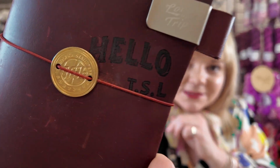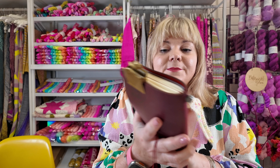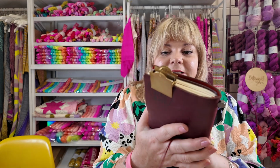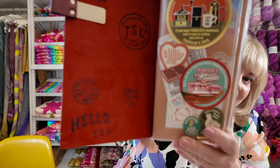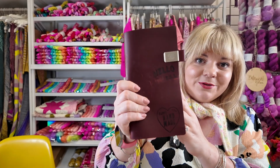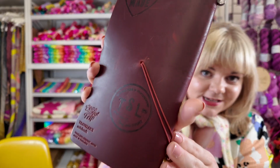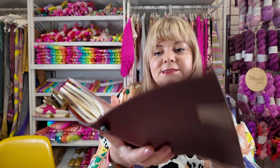And then I was naughty. I used the stamps to stamp on my traveller's notebook. So this is the new red notebook, my everyday traveller's notebook. And this is the new Love and Trip edition. We've currently sold out of these, but there will be more coming in August. At first I stamped the inside of my notebook, and then I was a rebel and braved it and stamped the outside. Isn't it amazing? I love the sheen on the leather.